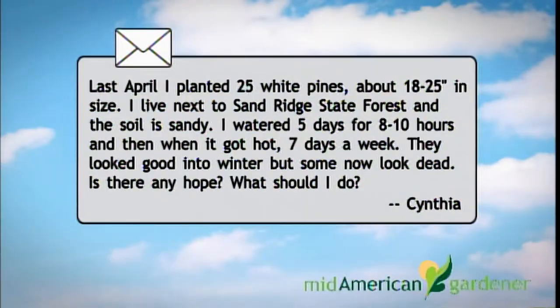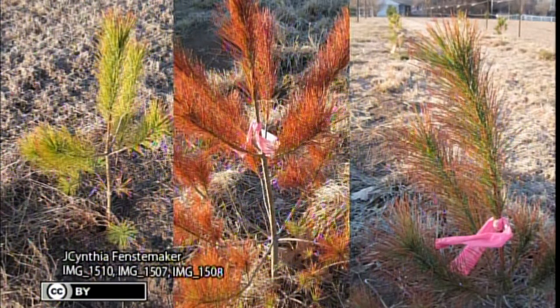I have a letter today that I'll read from Cynthia, who has been planting white pines and has some issues. Last spring in April, she planted 25 white pines, about 18 to 25 inches in size. She lives next to Sand Ridge State Forest, and it's very sandy soil, so she added some dirt when she planted. That's probably a pretty good idea, dirt, compost. She watered 5 days for 8 to 10 hours, constant, with a sprinkler hose upside down where the water goes straight into the ground. When it got hot and dry, she watered 7 days a week.